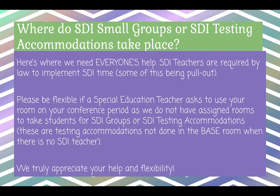Where do SDI small groups and small SDI testing accommodations take place? Well, here's where we need everybody's help. As you know, all classes are assigned on our campus. SDI teachers are required to implement SDI time, some of this being pull out. So we really need your help to be flexible in order for us to be able to implement these types of accommodations and groups. If an SDI teacher asks to use your room during your conference period, please be flexible and let us know if you have any questions or concerns.